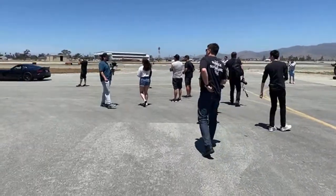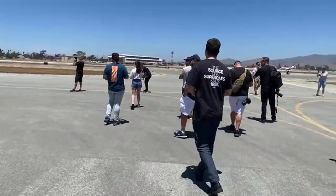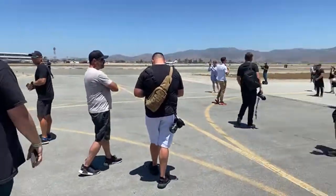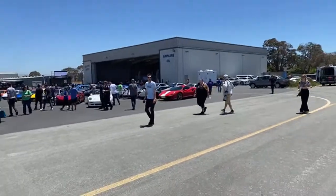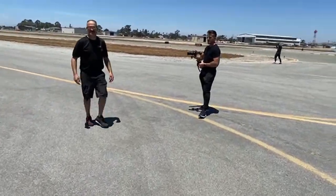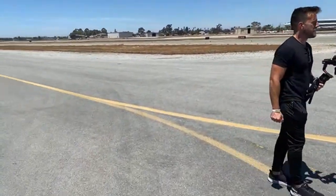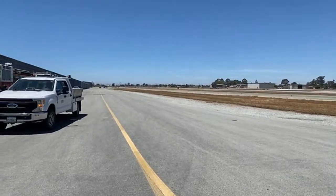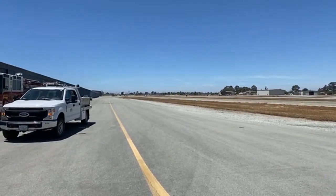Now there's a stunt plane flying over Hypercar Invitational, and the idea is to try to get the cars and the stunt plane to line up. This is going to be tricky to coordinate. I don't hear the stunt plane at the moment. They're all lining up down there at the far end.